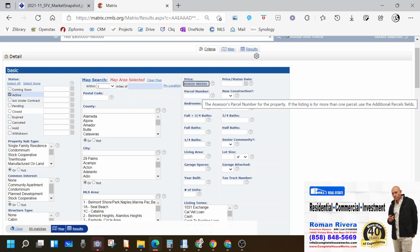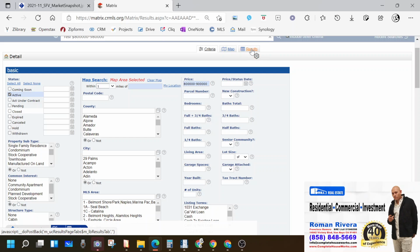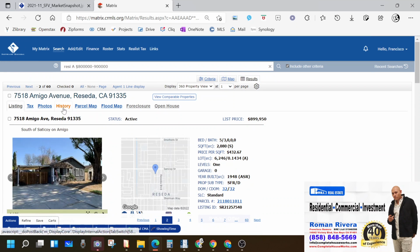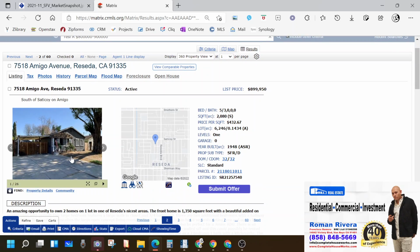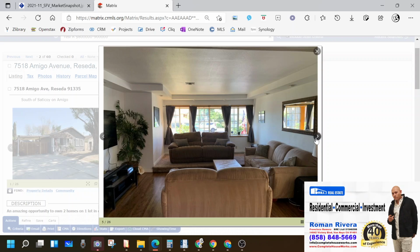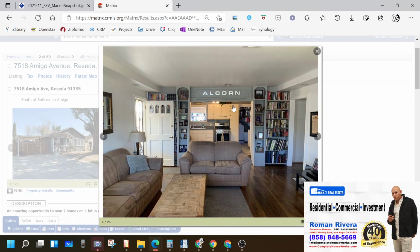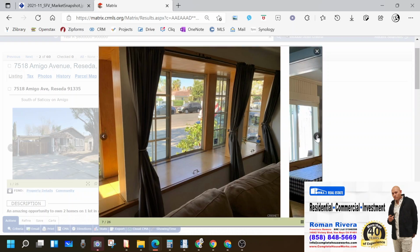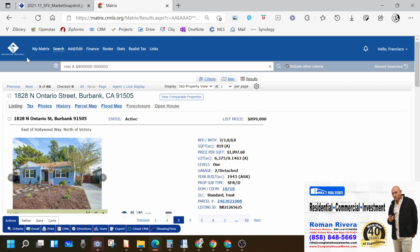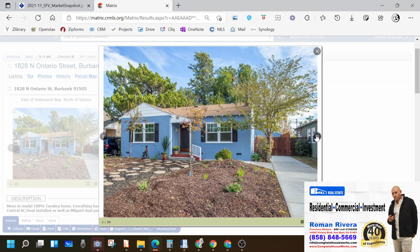Let's just go 900. And here we have 60. Let's go to the next one. So this one's in Reseda, selling for 900. Oh, that's kind of cool. That goes over it. Here's another one.